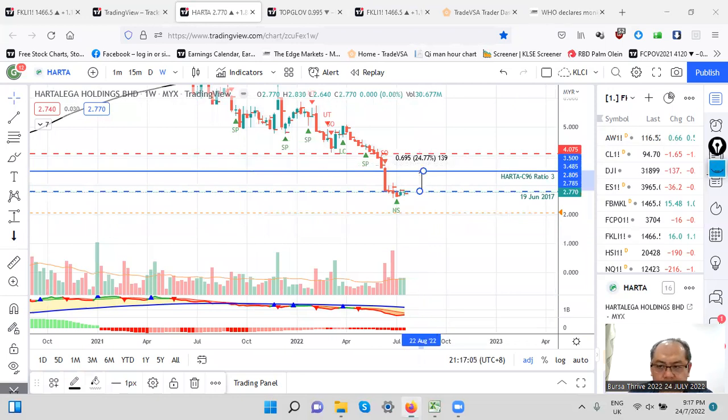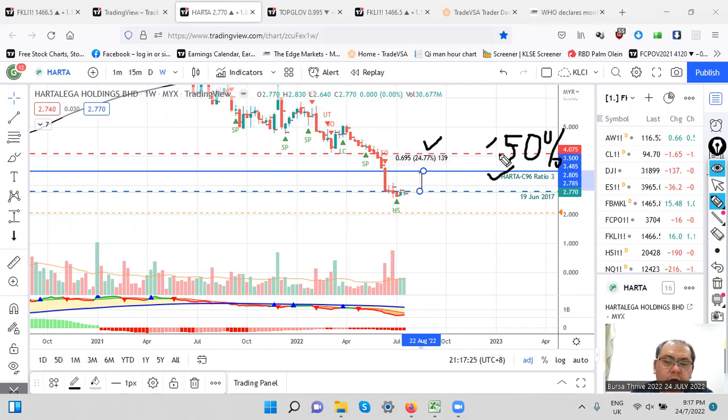However, if you can benefit from this call warrant, this Harta C96, usually when you have a 24% rebound in the mother share, this Harta I think will be more than 50% already. It will be more than 50% for call warrants, because a call warrant, sorry, is bigger.